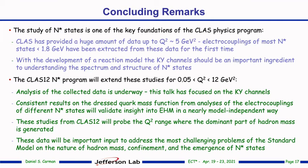CLAS12 will obviously have a much broader kinematic range, but the exciting thing is at the low Q squared end, up to 2 to 3 GeV squared, we'll have statistics in electroproduction comparable to photoproduction for the first time. So that's what I mean by precision measurements. These studies from CLAS12 will probe the Q squared range where the dominant part of hadron mass is generated. And they'll be an important addition and input to address the most challenging problems of the standard model on the nature of hadron mass and confinement and the emergence of NSTAR states from quarks and gluons. So I'll end here and see if there are any questions.